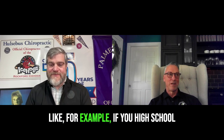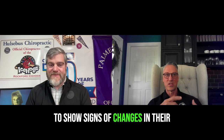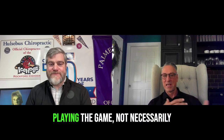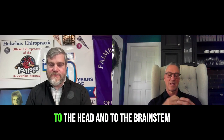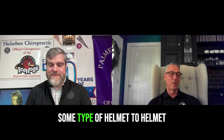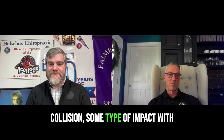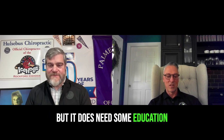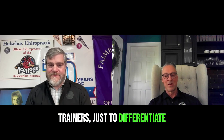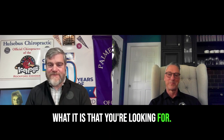For example, high school football players are now starting to show signs of changes in the white matter of their brain just from playing the game, not necessarily having concussions, but having repetitive impacts to the head and to the brainstem and to the upper cervical spine. So they accelerate either from a body check, some type of helmet to helmet collision, some type of impact with the ground. But it's very significant, but it does need some education that needs to go to the coach, to the moms and dads, and to the trainers, just to differentiate what it is that you're looking for.